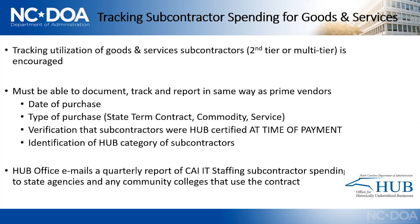And then the HUB office emails a quarterly report of the Computer Aid Incorporated IT staffing subcontractor spending to state agencies and any community colleges that use that contract. And we'll get into that in a moment. We do want you to be capturing subcontractor spending, but we do need you to be able to track this information. We don't want you to just say, "Oh yeah, I know they spent money with a HUB. Here's the dollar amount." You've got to be able to provide this other information, so that you can be confident that what the prime is telling you is correct and accurate.